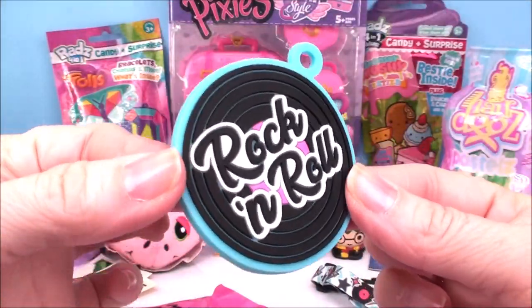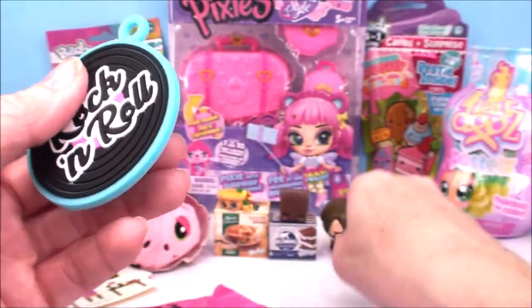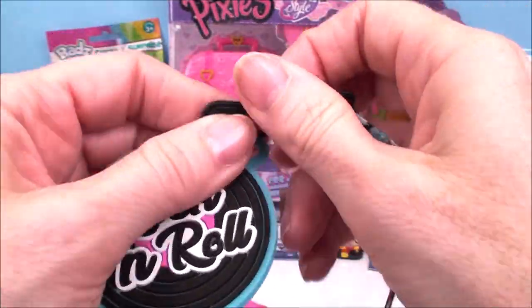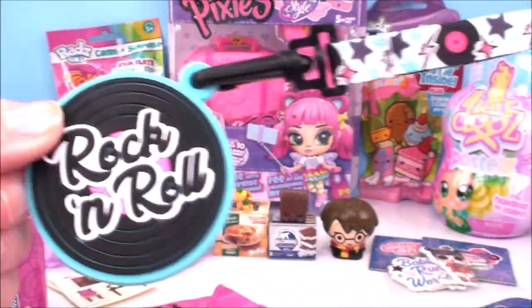Oh, that is a super cool one. I haven't opened this one yet. That is fabulous. Rock and roll. Oh my goodness. I love this one. I could totally use this one for my keychain because I definitely do love some rock and roll.